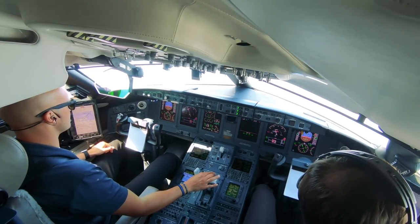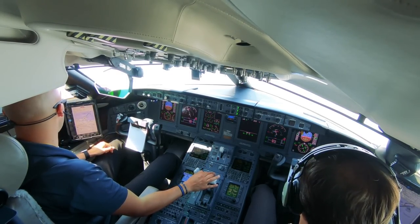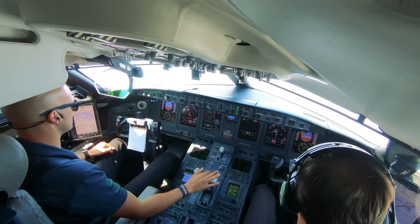30 Victor Delta with you. Say again? 30 November 30 Victor Delta with you. Number 30 Victor Golf, Boston approach, radar contact. I maintain 10,000, 30 Victor Golf. Speed up as long as you can. Cheyenne 4 Alpha Sierra, turn left heading 270, intercept localizer. 270, intercept localizer, 4 Alpha Sierra.